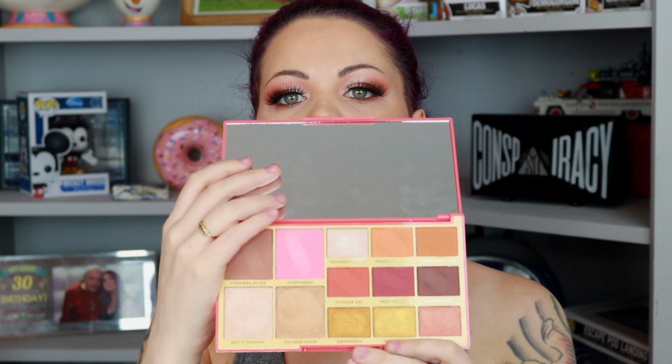The next one I have is sort of like an eyeshadow and a face palette, and it is this one here. It is the Revolution X Rachel Leary, and that is it there. I really like the face side of this, and I've only really ever used the eyeshadow side a couple of times. I bought it to review and it's kind of sat at the back of the drawer, to be honest. I kind of forgot I had it.